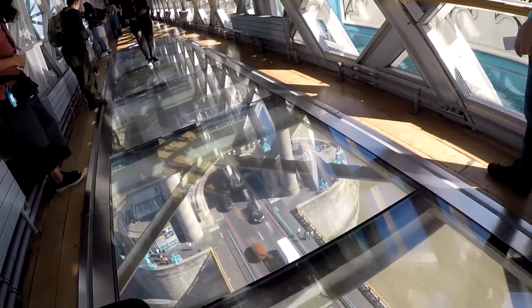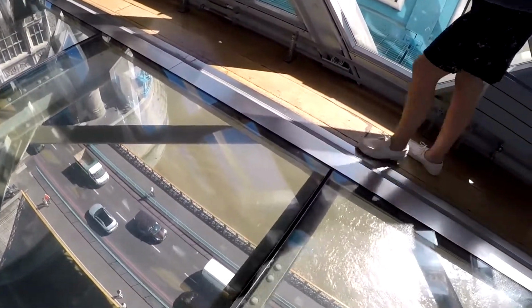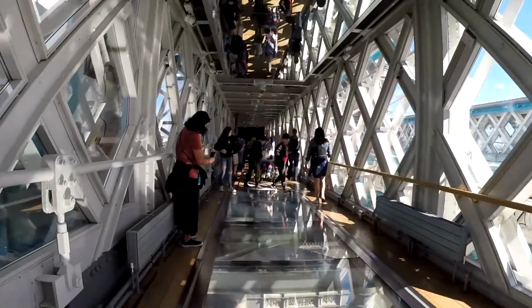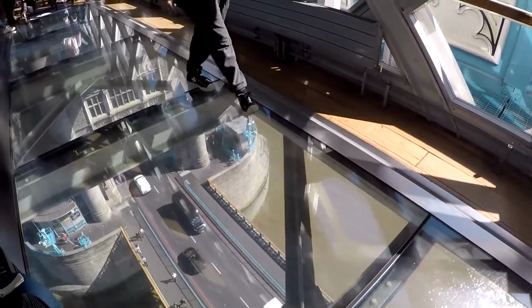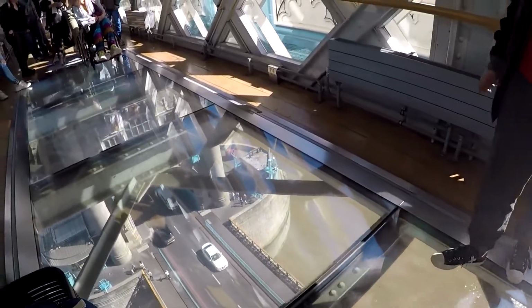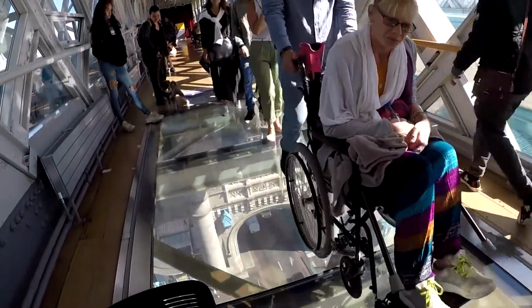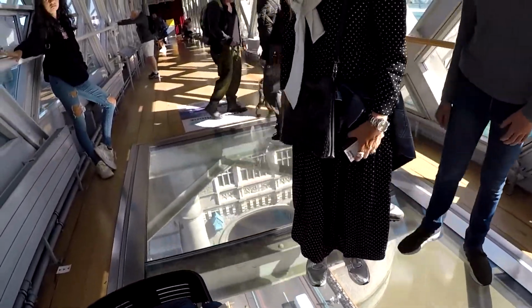Brilliant spot for meditation. It's really scary, isn't it? Really scary. I've not seen any cracks yet in the glass. Come on, Jose. Oh, puppy. There's a little doggy ahead as well.